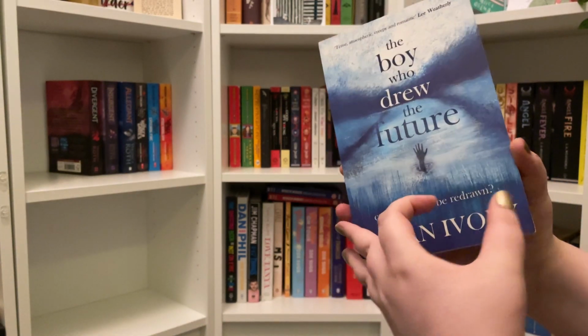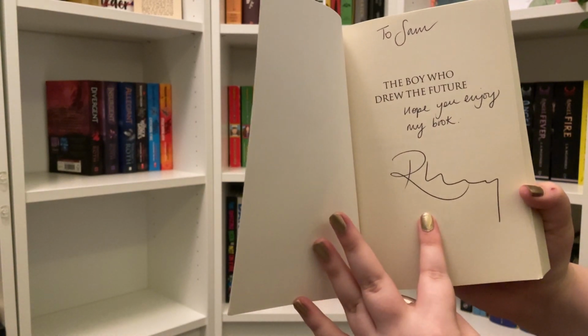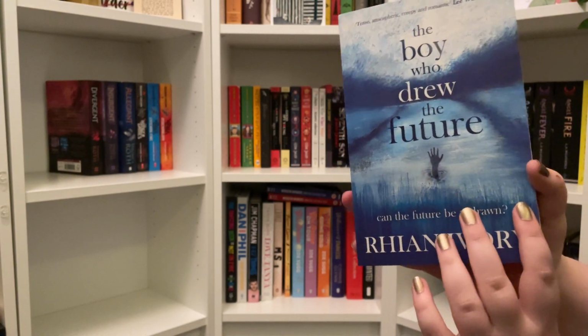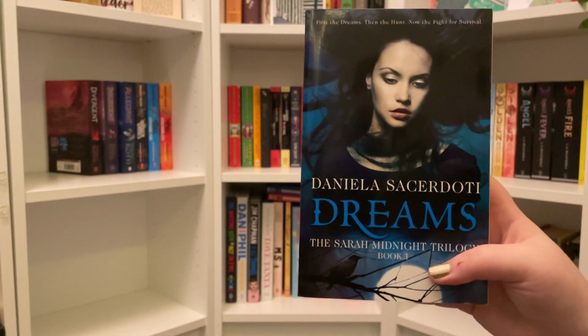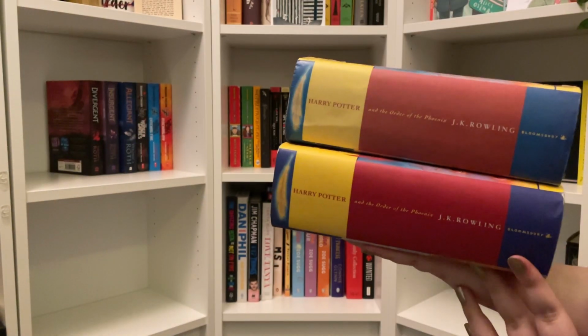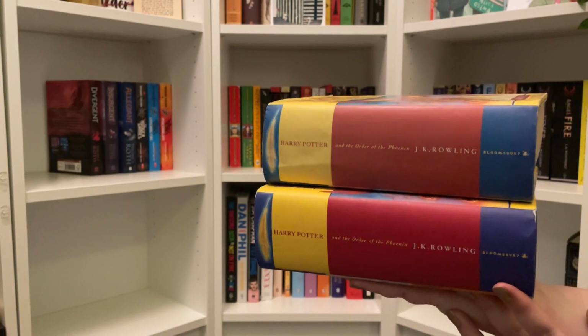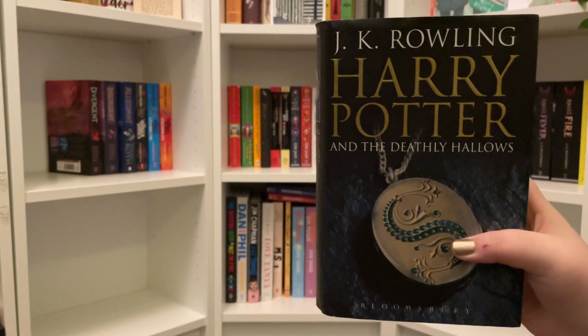The only reason I bought this was because she actually came into our school and did a signing, so you can see it's personalised and signed, even though I had no interest in reading it. Dreams by Daniela Sacerdoti, a rather beaten up version of Harry Potter and the Goblet of Fire, 2 of the same cover of Harry Potter and the Order of the Phoenix. Don't know why I have 2 of these, but I do. And another copy of Harry Potter and the Deathly Hallows.